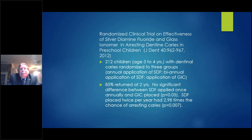So this is the study I'm talking about. 212 children aged 3 to 4, they had to have dentinal caries. They were randomized into 3 groups. One group had SDF applied once in 1 year. The next had 2 applications of SDF in 1 year, which happened to be biannual. And the third group had 1 application of glass ionomer cement.